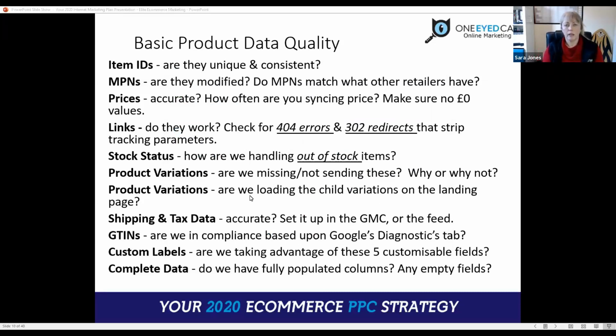So yeah, when we're talking product variations, when you have all the different product options on your feed and somebody clicks on the pink t-shirt size 8, are they landing on the product option page that is for the pink t-shirt size 8, or are they landing on the blue one size 12? In which case they're not going to be happy and off they'll go.